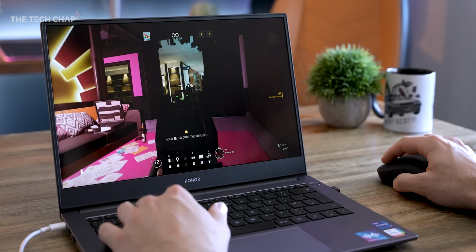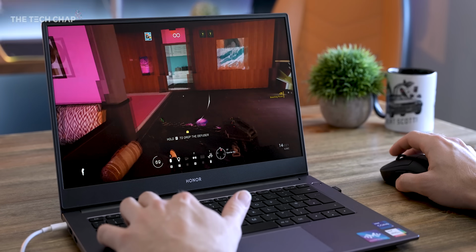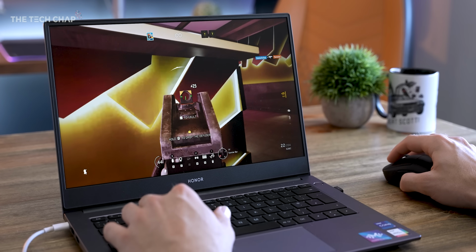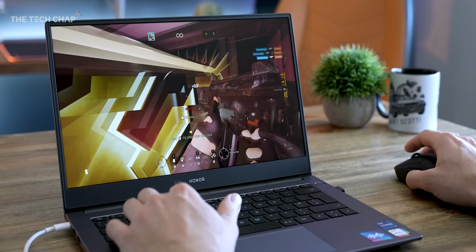So let's just jump straight in and play a bit of Rainbow Six Siege. This is at 1080p with high settings, and I'm averaging a very playable 55 FPS. Not too shabby at all, and actually it stayed nice and cool throughout as we're getting new dual heat pipes and a bigger cooling fan.